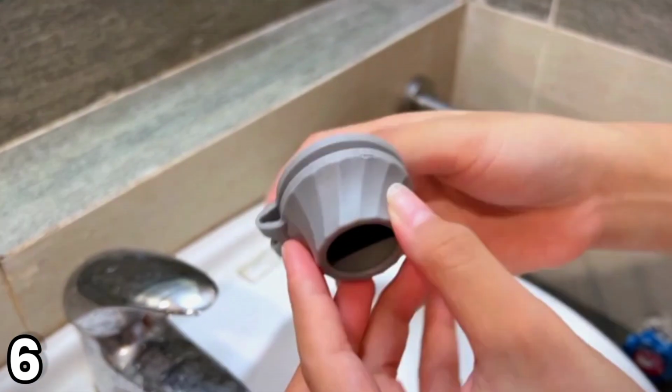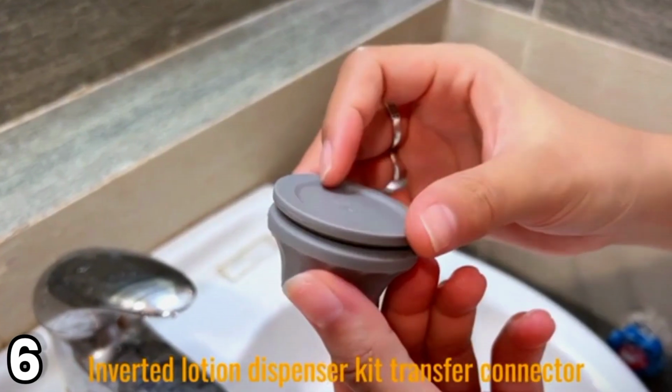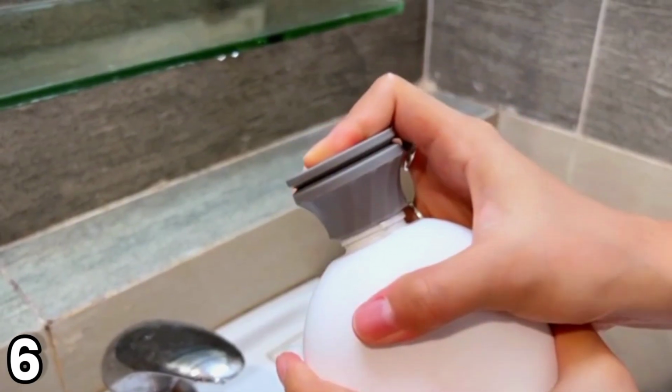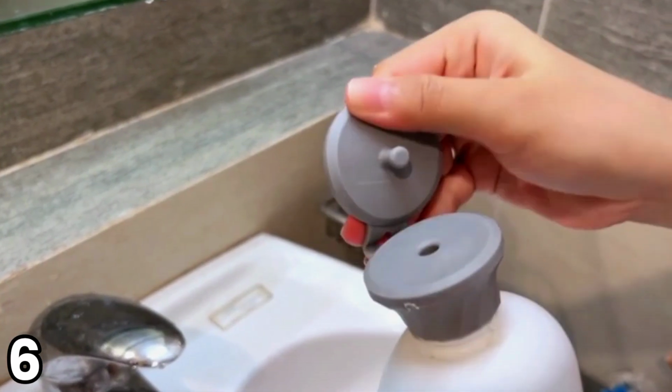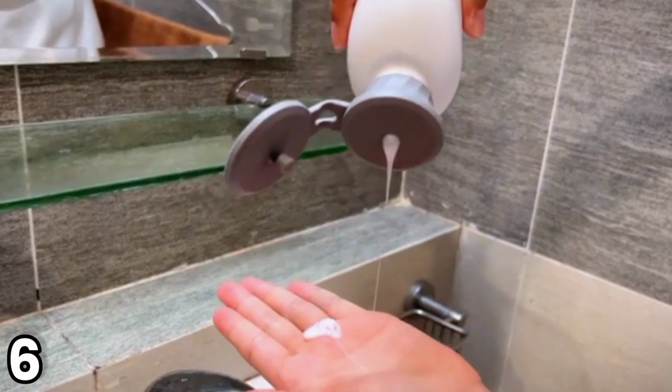This upside-down bottle cap design ensures effortless pouring of thick liquids like shampoo, lotion, or condiments. Simply flip it, squeeze, and enjoy leak-proof dispensing. Made with high-quality, durable TPE, this compact gadget is a game-changer for your everyday essentials.